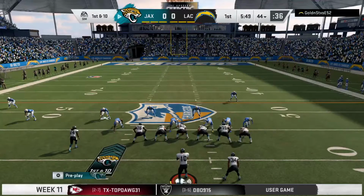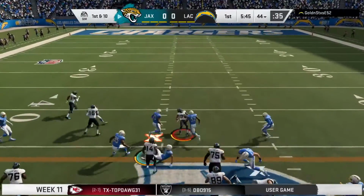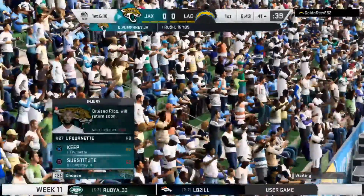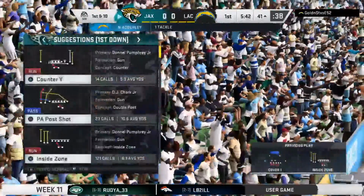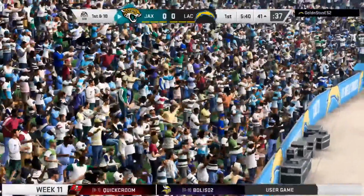So, a good run by Fournette. Now another 1st and 10. They'll run it now out of the gun. And they're well past midfield, just a yard or two shy of the 40. That one a pickup of 15 for Jacksonville. So back-to-back big runs, picking apart this defense on the opening drive.